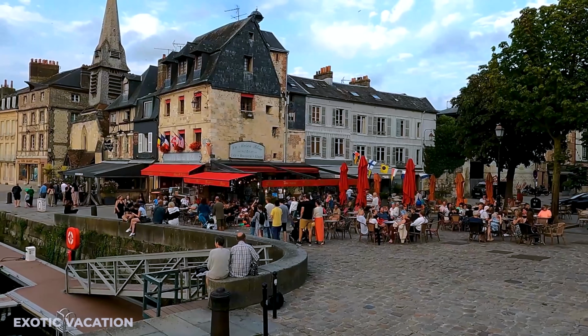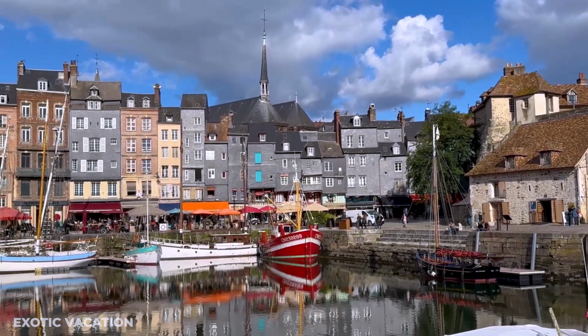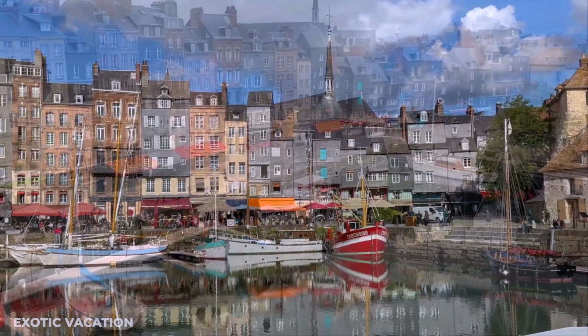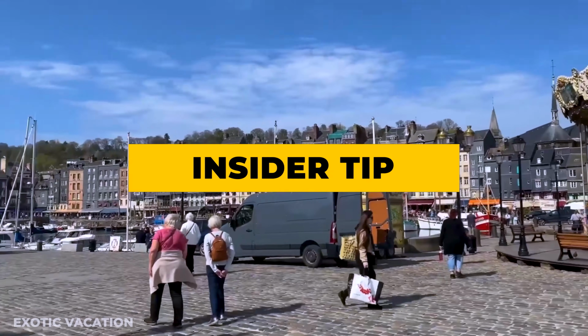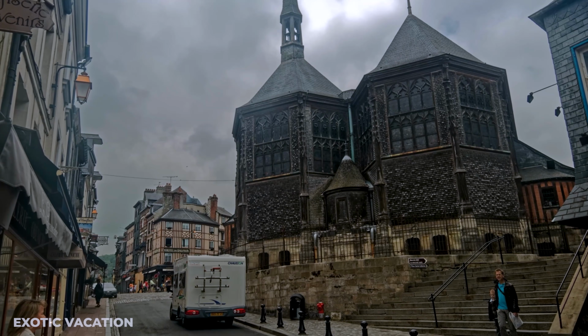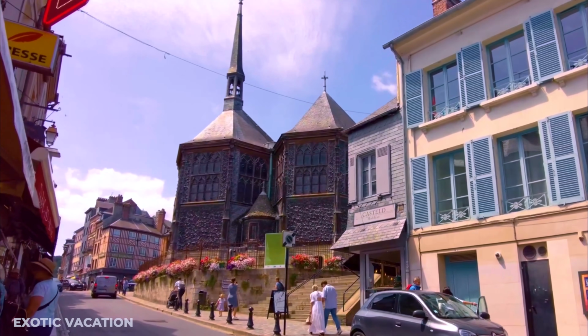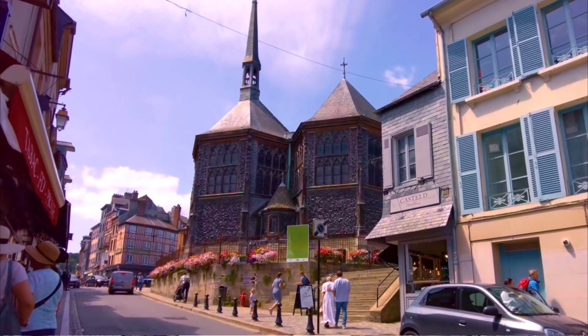It's a perfect moment of calm before dinner, especially as golden hour wraps the harbor in soft light and long shadows. Insider tip: for a quieter, full-frame view of the harbor, walk up the slope near Rue des Logettes. It's a lesser-known angle, ideal for photos and a peaceful pause away from the crowds.